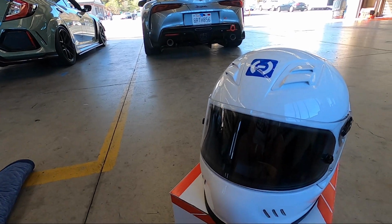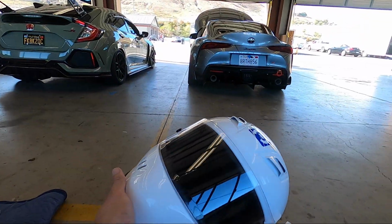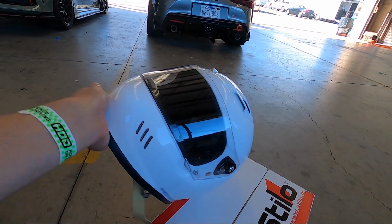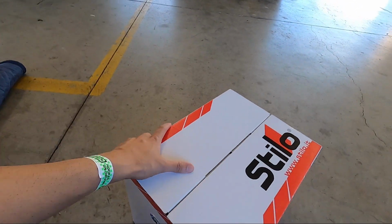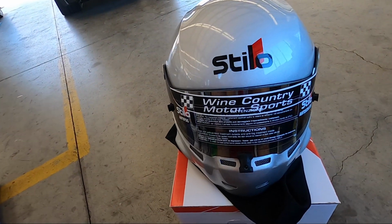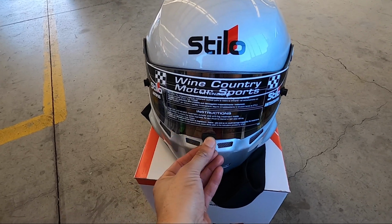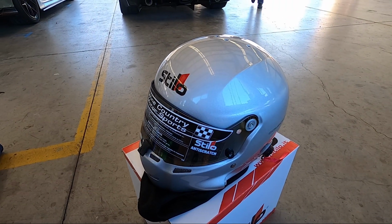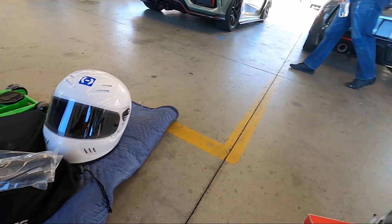So I did a thing. I swear I wasn't gonna do this, but I did. So yeah, I got a new helmet. So there's my old HJC. I mean, it's old meaning like a year and a half. Seemed pretty good use. There it is. Stilo. That's about as nice as they get. Now, I didn't get the full carbon fiber one, but this is a decent amount lighter than the HJC.